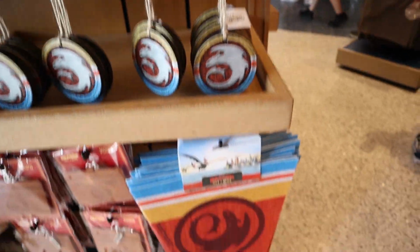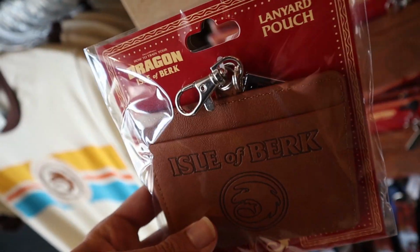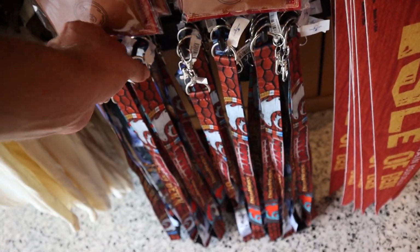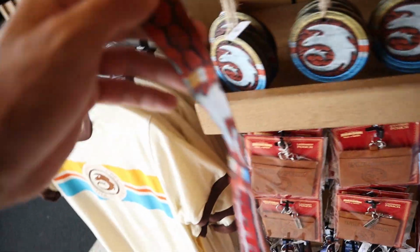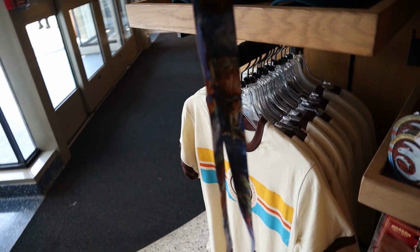And then we have the pendants, which are also in the Passholder Lounge. Or these lanyard pouches, which are like a leather material, for $12. It's really neat, and it looks like there's a little keychain up there as well. And then we have our How to Train Your Dragon lanyards, which I'm assuming are about $12 as well. How to Train Your Dragon Isle of Berk. You get the Viking statues. Some insane detail on the lanyards.